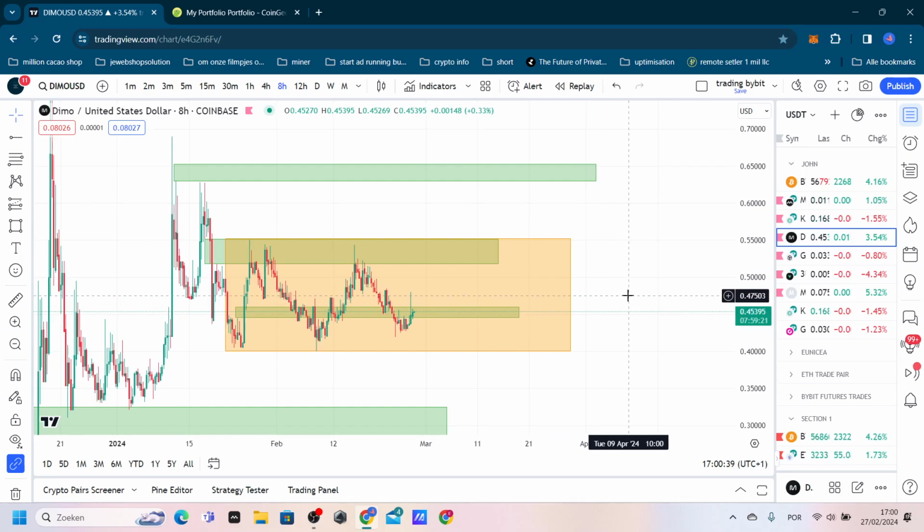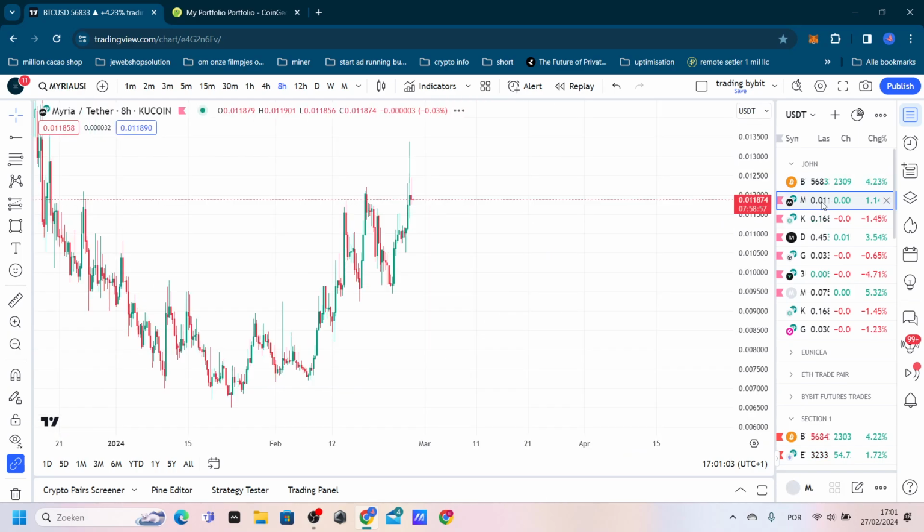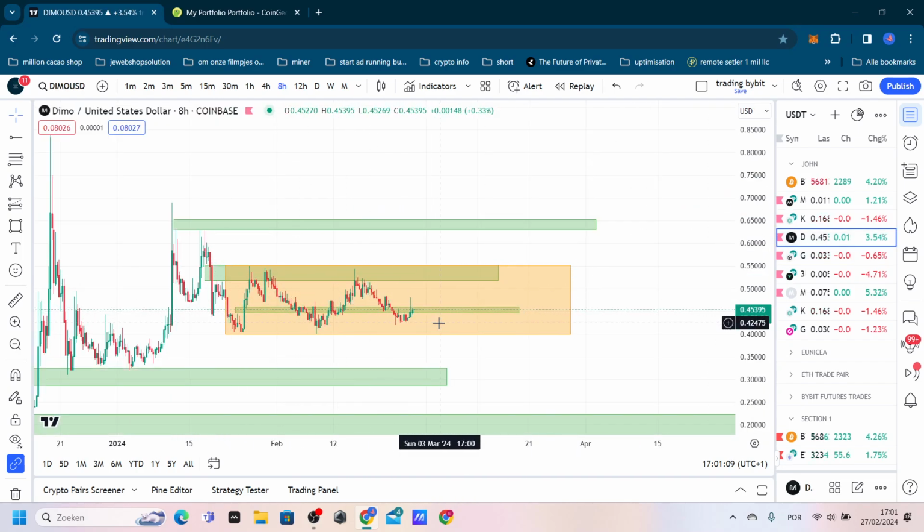Let's take a look. Demo. If anybody is trading that one, we have a sideways range at this point. A very big range, but it's sideways. We went in, so that means we are accumulating, and like Bitcoin was also accumulating here. This one erupted, so be on your lookout, the rest will follow. Kaspa is the same. Dimo is the same now.